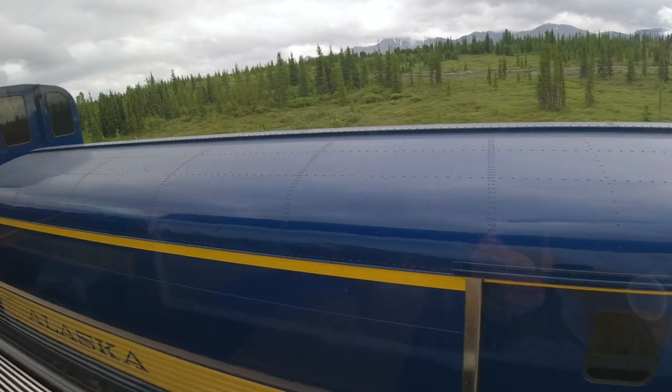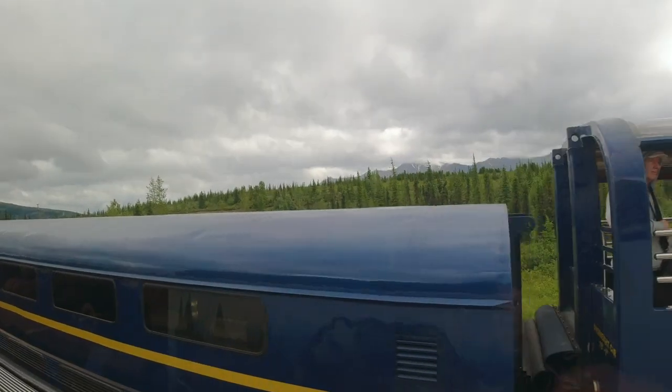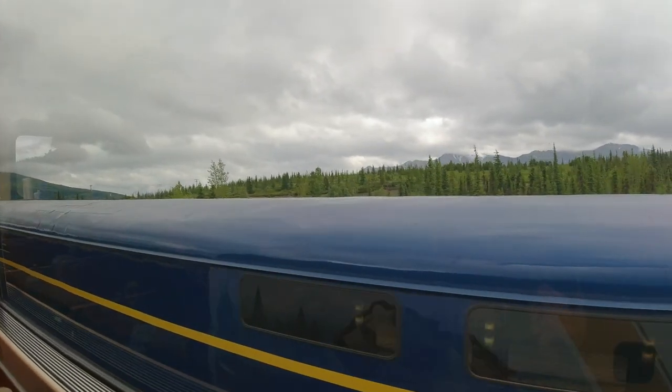All right, so here's those Gold Star cars of the Alaska Railroad, and after their Gold Star cars, we'll see their single level Adventure class. At the very end of their train, we also have two Wilderness Express cars, like the ones that we're in here. So Wilderness Express is a separate company than Alaska Railroad. We are Alaska owned and operated.